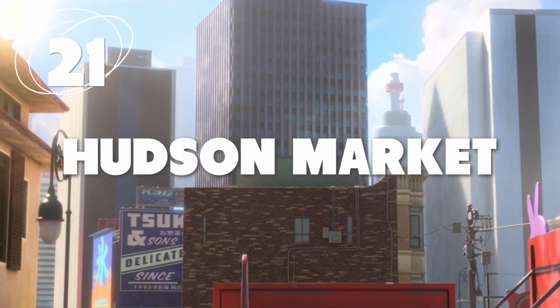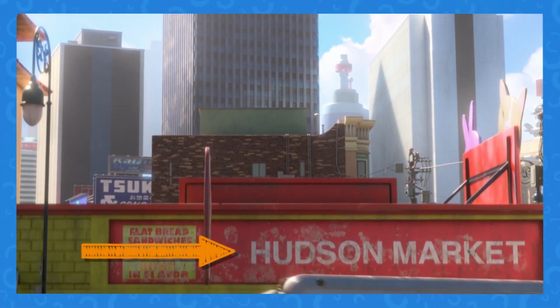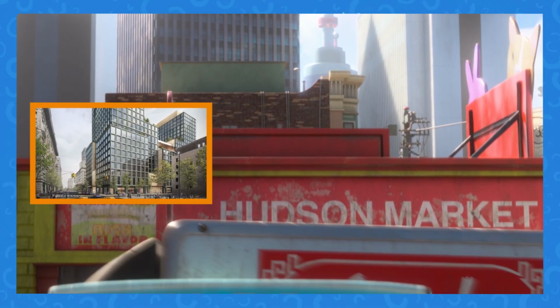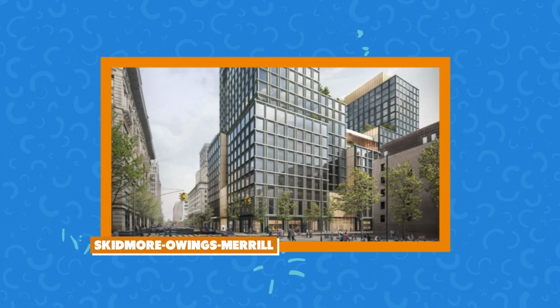Number 21. Hudson Market. In episode 5, there's a building in the city background called Hudson Market. What does Hudson Market have to do with Disney, you ask? Well, this could be a reference to Disney's New York headquarters, which are also known as 4 Hudson Square.